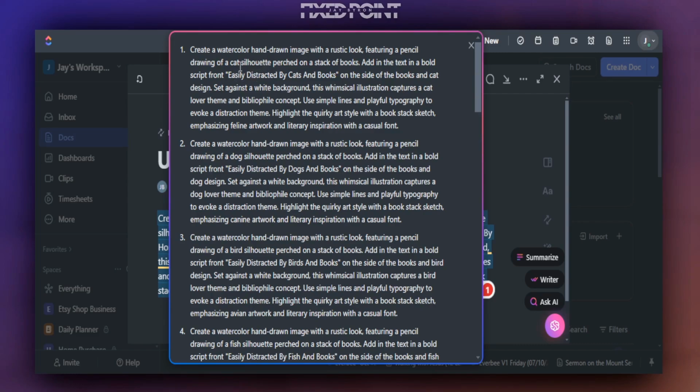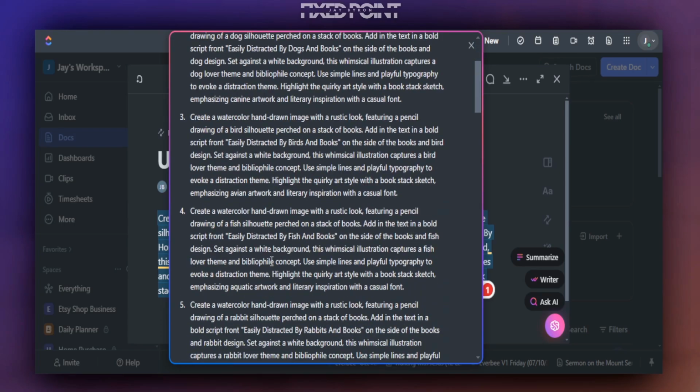So they switch out the word horse and put in cat. This one here, they switch out the word horse and put in dog. As we can see, this easily distracted by dogs. It was smart enough to put in the S, bringing in that plurality when we're talking about the sentence itself. This one here went down and says easily distracted by birds, easily distracted by fish.